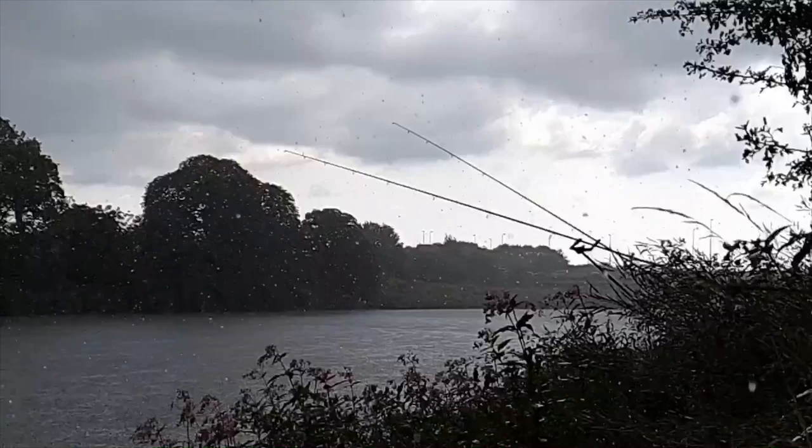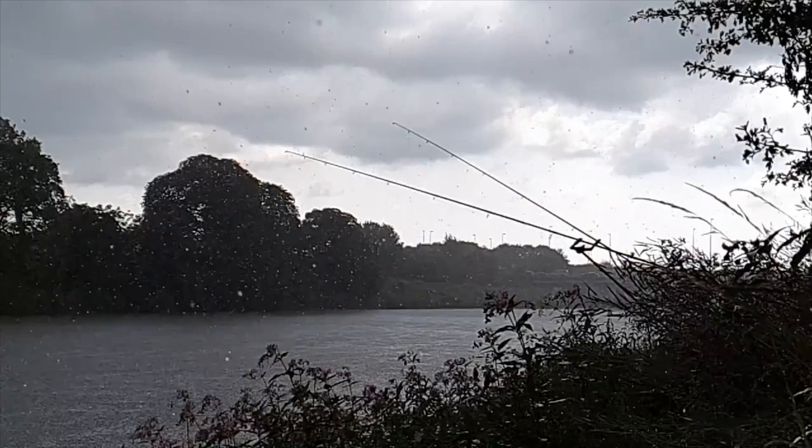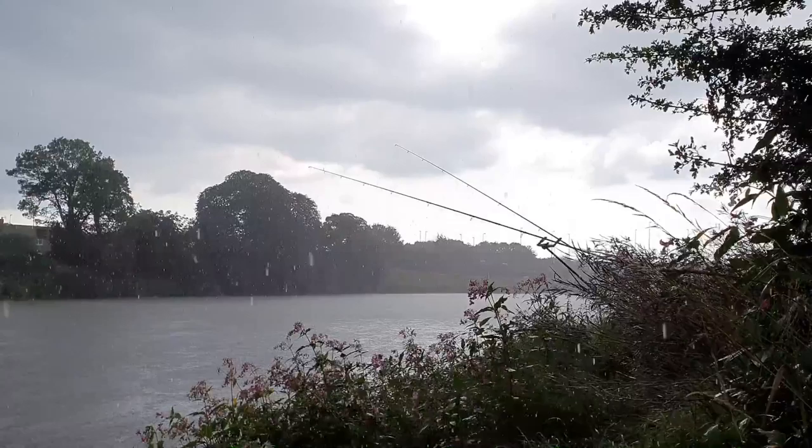Well, I chickened out. The rain has got really heavy, so I put my coat on. Oh, this is beautiful. Absolutely gorgeous. Just what the doctor ordered. A little bit of coolness. Beautiful.